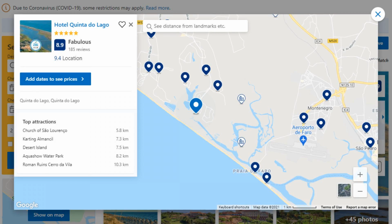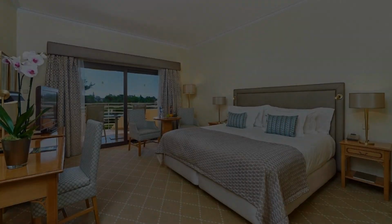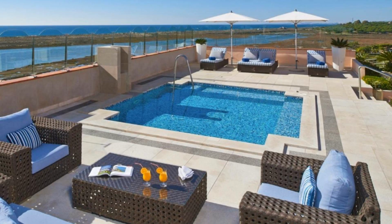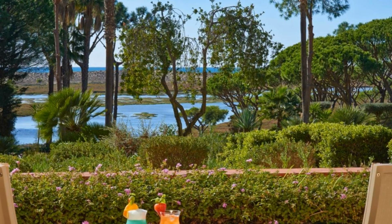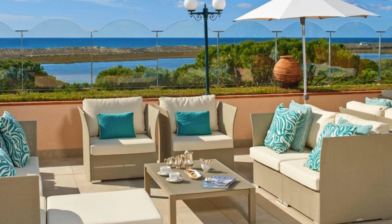Number 9. It is a 5-star hotel. The location of the hotel is attractive and the guests love walking around the neighborhood. Check-in time is 2 p.m. and check-out time is 12 p.m. Guests are required to show a photo ID and credit card at check-in. Pets are not allowed in this hotel.